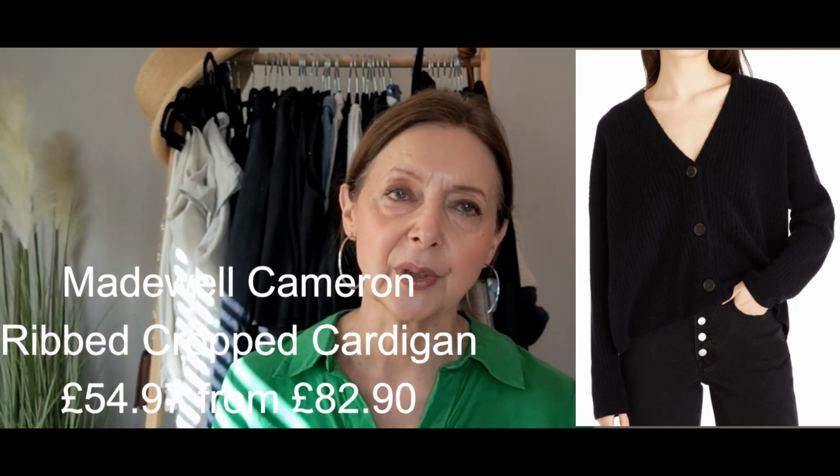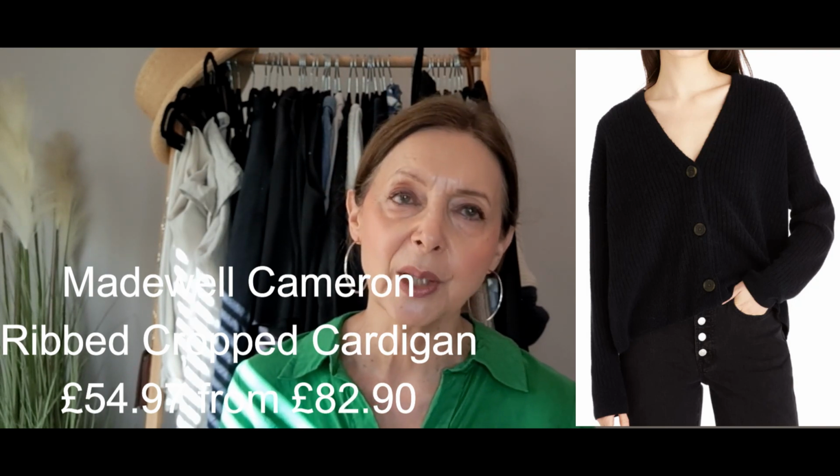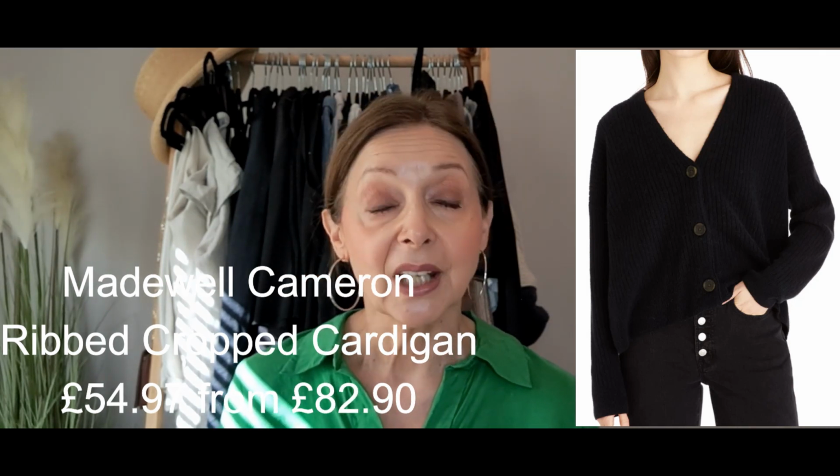It's exactly the sort of cardigan that I would get a lot of wear out of. And again, because it's not fully wool, it won't be itchy, it should be comfortable to wear, and a great layering piece. Now, my fourth piece is also from Madewell.